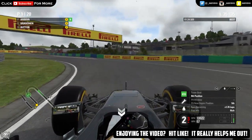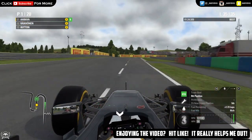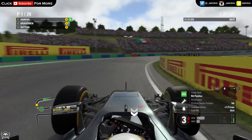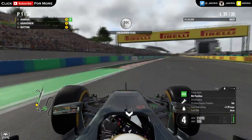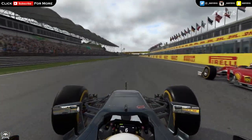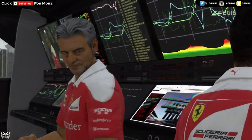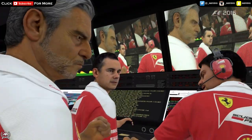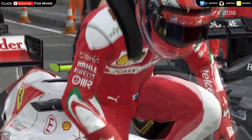Through the second last corner, Raikkonen right up my chuff. Button has kept 3rd place, so he's going to get a brilliant podium here. Through the final corner, Raikkonen right up my rear end into 4th gear. Checkered flag, we've gone wide a little bit, and Raikkonen's got a good run. Oh no! Raikkonen's got it. I think he got it. Raikkonen got 1st place. Oh my god. Raikkonen's got it.